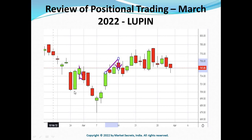Price gave entry on the long side on day 1 and hit the target 1 on the same day, but gapped down and reversed the next day and hit our trailing stop loss placed at cost. Price continued to go down for the next few days before bouncing back and giving the long entry once again 2 weeks later. This time price moved steadily and hit the target 2 before reversing and hitting our trailing stop loss placed at target 1.